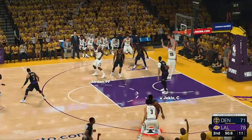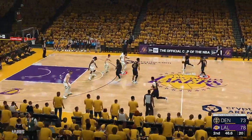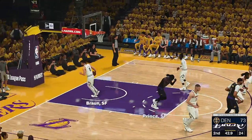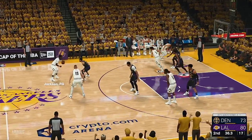Pass to Jordan. To the paint. Throw it down, Nikola. Powerful stuff from the Joker. The defense doesn't want any of that, and I don't blame him. Prince has got 4 points in the quarter. All five guys are in sync. Their ball movement is flawless.